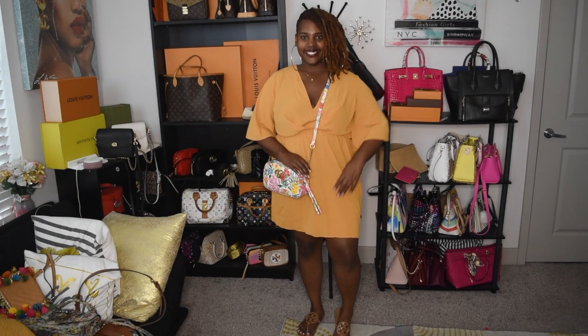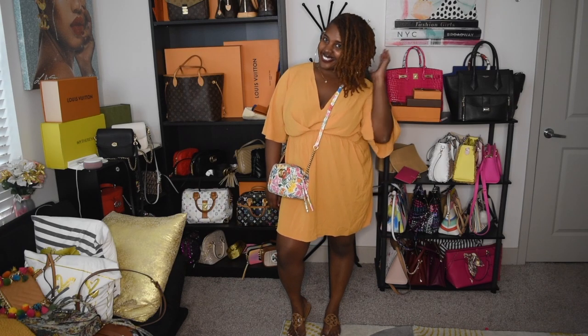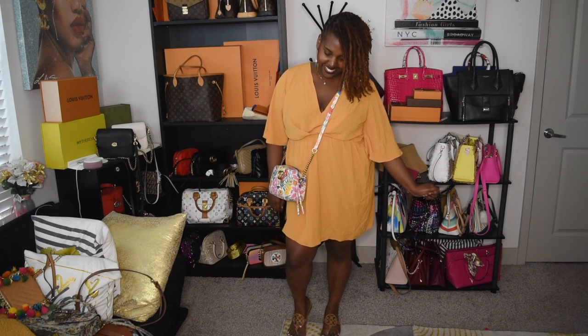That's what I love about solid colored tops or dresses. You can bring out the color in the bag. So I love this.